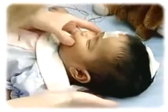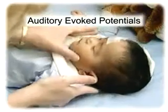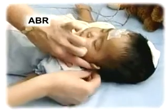Sometimes medicine is given to help your child sleep. The test is about 2 hours long. This hearing test is called Auditory Evoked Potentials. The test might also be called AEP, ABR, or BAER.